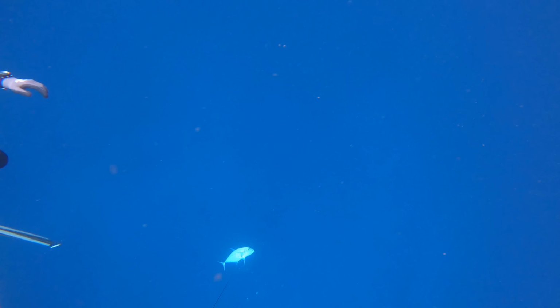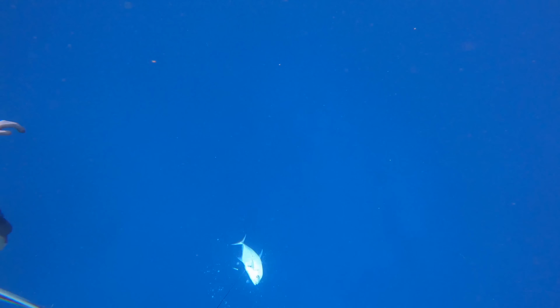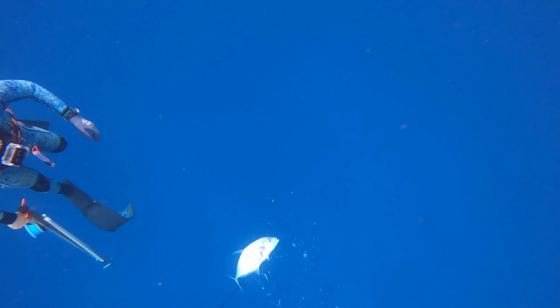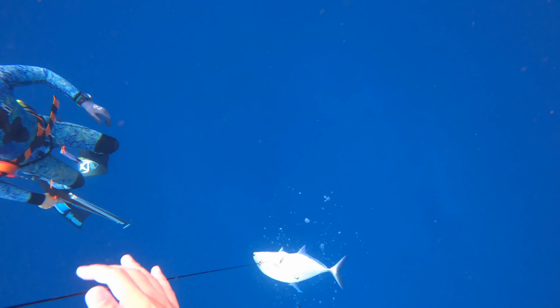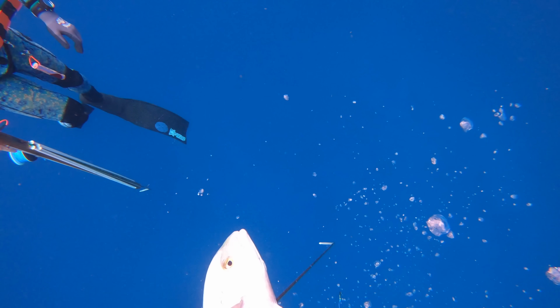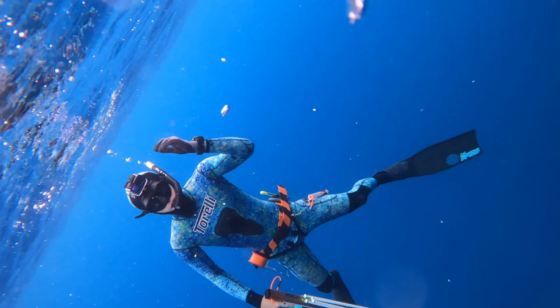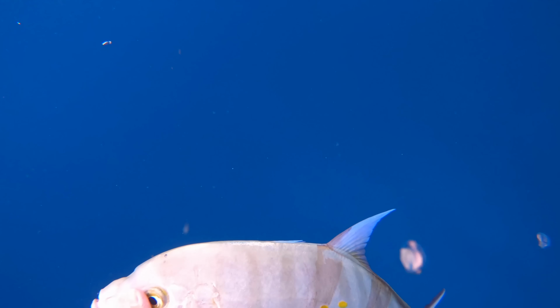But luckily, I was able to bring him up with no issues. As he gets up closer, I start getting worried because my shot is a lot lower than I realized, or it's torn down to a lot lower than I realized. But I think because, again, it's over those bottom two fins, there's a lot of bone there to keep the shot in, and it didn't tear all the way down. Kind of had a good inch or two of space left, but got lucky that this guy didn't rip off.